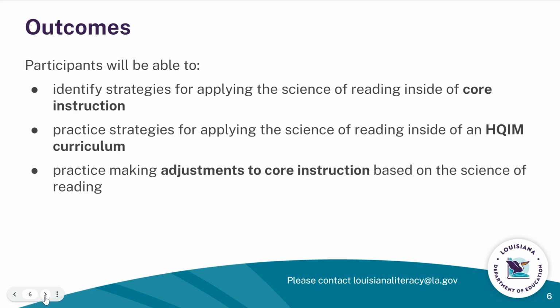After this session, participants should be able to identify strategies for applying the science of reading inside of core instruction, practice strategies for applying the science of reading inside of an HQIM or high quality instructional material curriculum, and practice making adjustments to core instruction based on the science of reading.